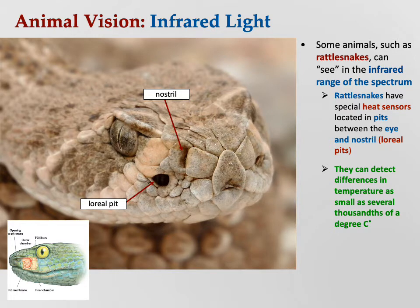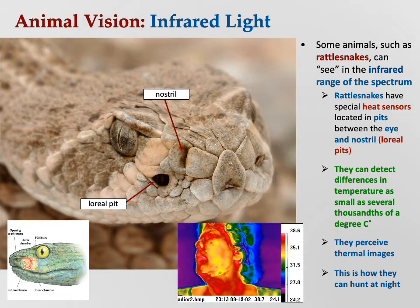So they have excellent night vision. They get thermal images. That's why they hunt at night, which is what they do. So when they're out there in the dark and a little pack rat runs by, they don't get a visual signal from it, but they get a heat image instead. And so they see something, we can't really see what they see, but this is like a representation of it. They're seeing that little pack rat all lit up in the dark. They know exactly where it is. They can strike right at it.